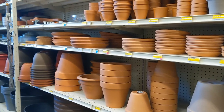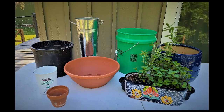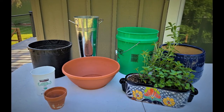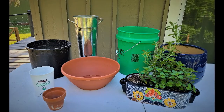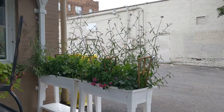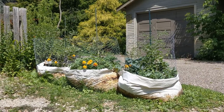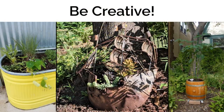The next step is to choose a container. Containers can be made of various materials: ceramic, terracotta, metal, or plastic. They can be troughs, buckets, yogurt containers, or literally any container that can hold a plant and soil. Be creative and look for different containers that you can reuse for planting.